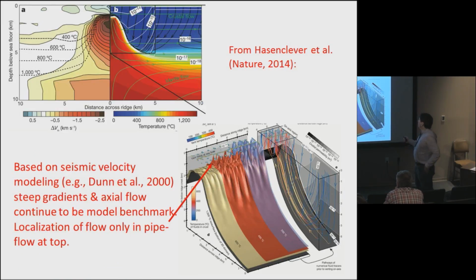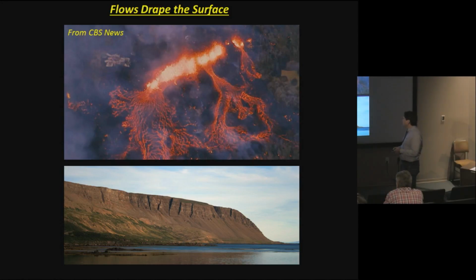And we still, this is a Nature paper from 2014 with the most sophisticated three-dimensional numerical modeling, and it's essentially saying the same thing. There's more instabilities that develop, little shoots. And there's all sorts of interesting things that happen along isotherms, but it's essentially still following that 15 to 20-year-old vintage view of an axial magma chamber, steep isotherms, and this driving this axial flow.